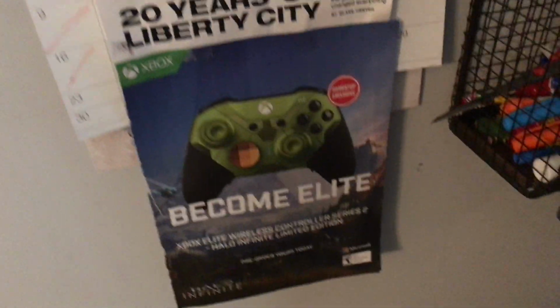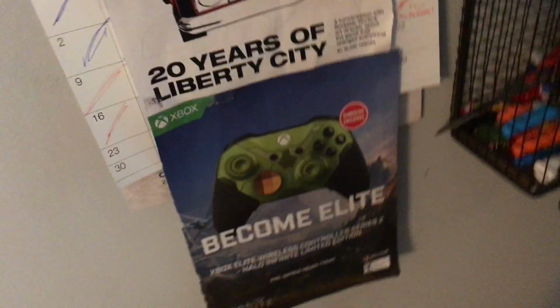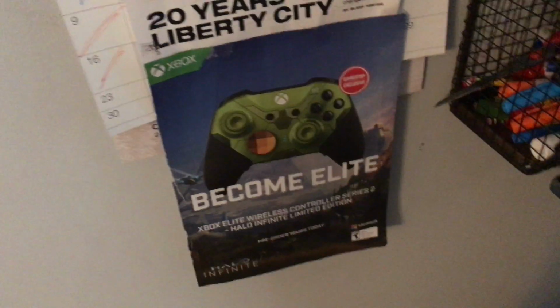So, this is the bag that has the stuff that I'm going to try to return slash trade into Game Exchange. And then over here is my calendar, but it's blocked by this cool 20 Years of Liberty City, which was out of one of the Game Informer magazines that I get every month. And this is another page out of a magazine.